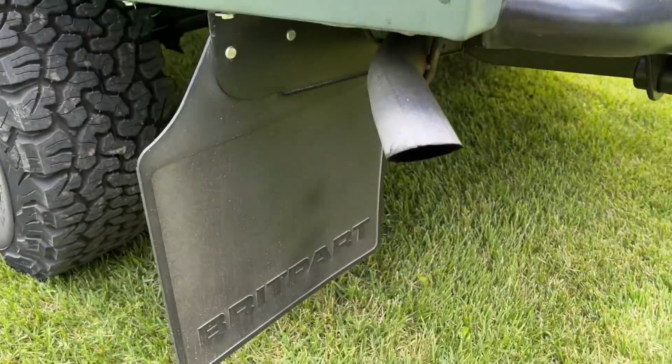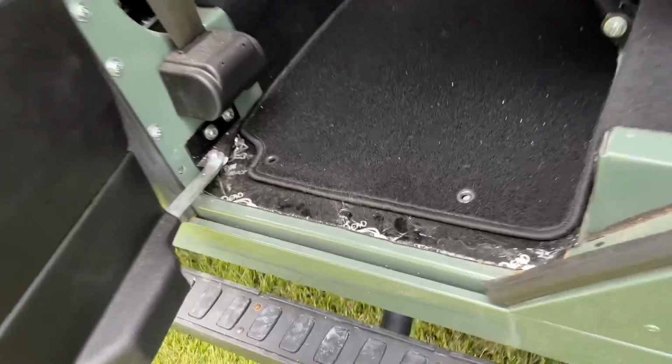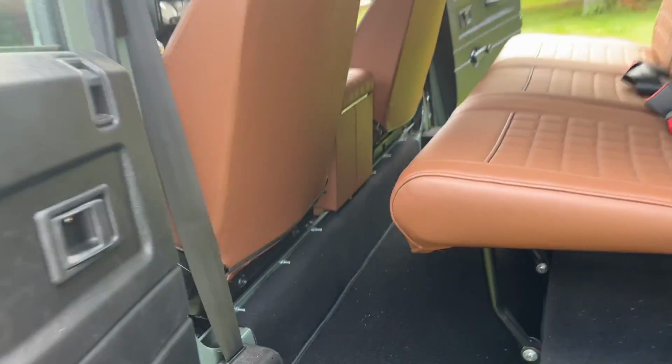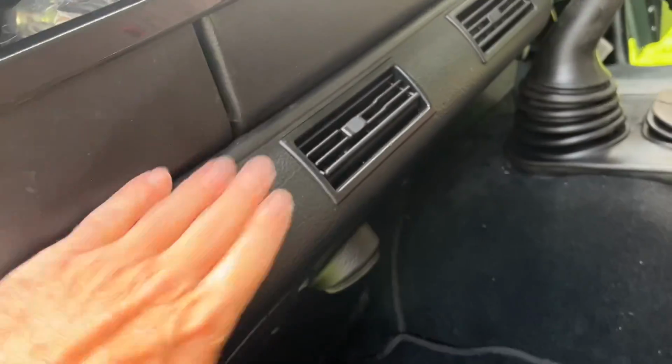New exhaust. New mud flaps. And again, new bushings, new suspension, new shocks and springs. Beautiful looking chassis, everything freshly coated with rust proofing. And we do also have some Dynamat, or what's this called, dead mat, underneath the floor, underneath the carpet set, which is nice. And that's a brand new Exmoor Trim carpet set. And again, this is your air conditioning unit right here.